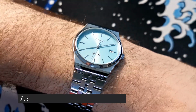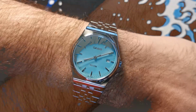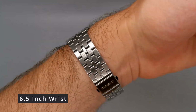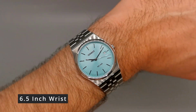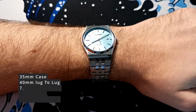The 7.5mm thickness and 82g weight is also perfect, meaning that this watch will disappear on the wrist, wearing exactly how we like our Casios to wear. Small, lightweight, getting on with its job without getting in the way. To any of you out there who are thinking that this is too small, try not to compare this watch with a dive watch for example. See this as a digital Casio, which are all small and universally loved.